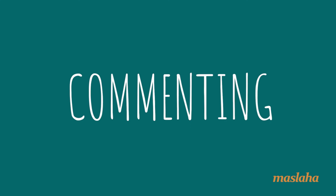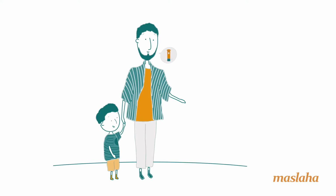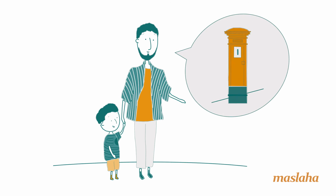Commenting. Talking with your child and commenting on the things you see help literacy skills. This might be everyday objects you see on a walk together, for example a postbox, van, truck or tree. Pointing them out and naming them with your child in any language helps development.